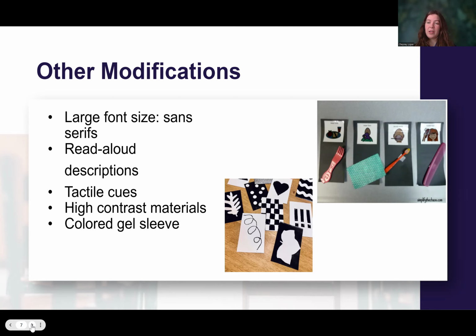So in this picture on the right here, it's kind of showing a visual schedule. This one's not particularly for arts, but it shows a tactile cue of using a fork for lunchtime. So maybe you could use like a paintbrush and like a sponge for cleanup time, things like that. Also, using high contrast materials, whether it's black and white or bright colors, can help improve students' ability to overall see the material that's in front of them.